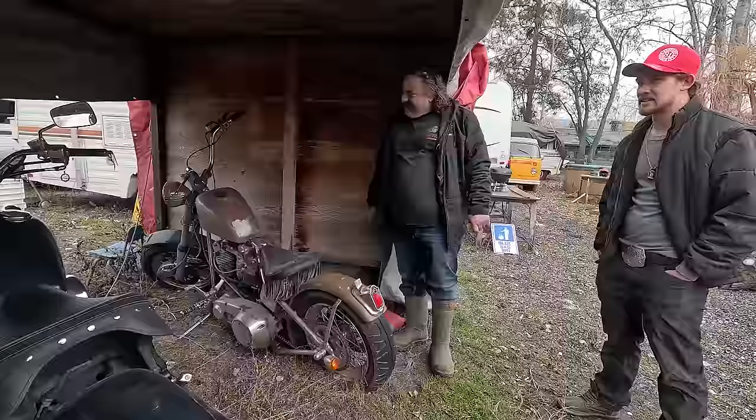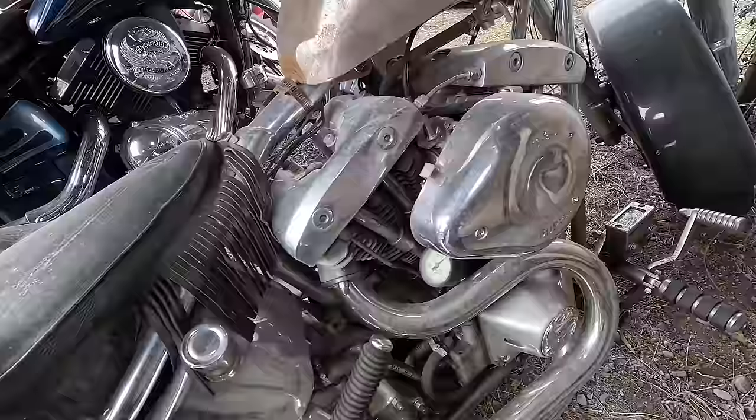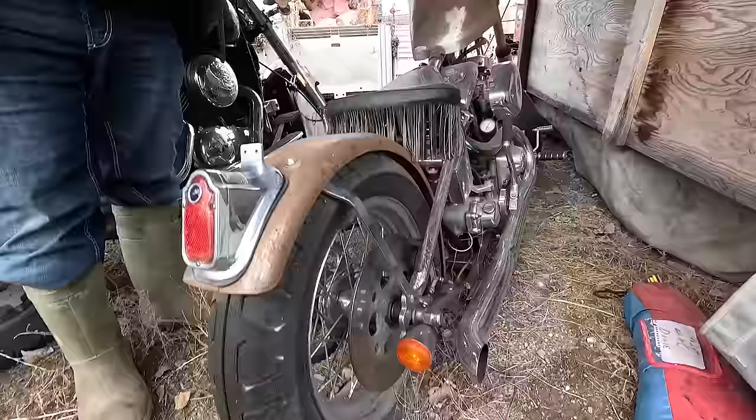Is that okay? Which one are you looking at? The old one. That Indian. That's trouble. It's got a set of Velcro cases on it. Somebody's put some money into it, eh? Back in the day. Yeah. Well, them cases are fairly expensive. They're made in Canada, I think, maybe. There's something about them.